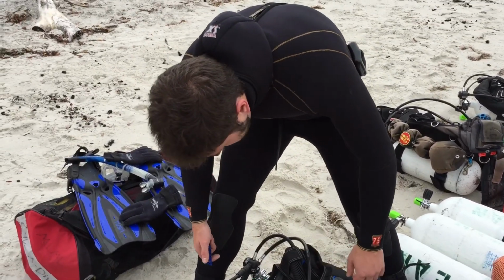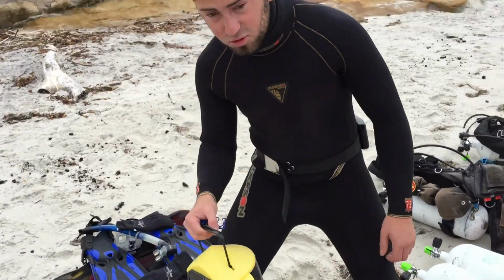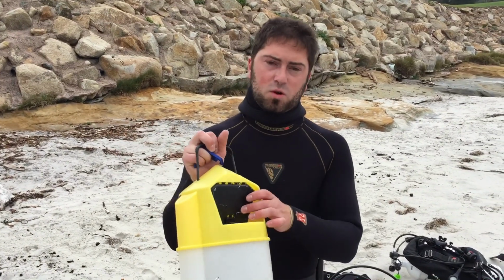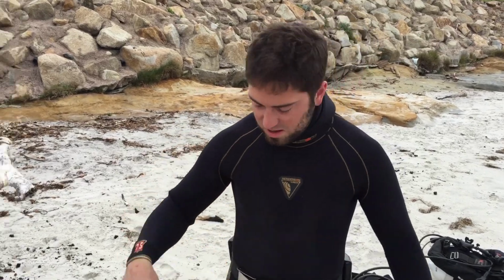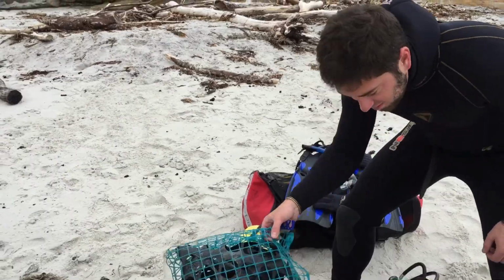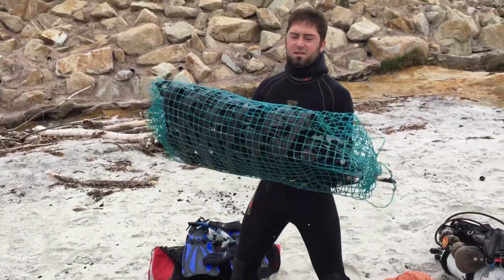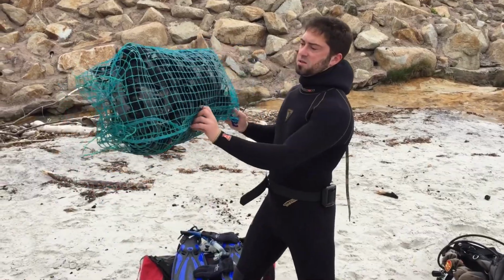What do you got going on here, Jake? Looking for a little beaner to slam my flow troll onto my BC. This is where the little fish go when we collect them, hopefully, if they're out there. And we have our extra Smurf here. This is where the fish will reside if they come in and recruit. They like to hide in these little interstices here in this mesh.